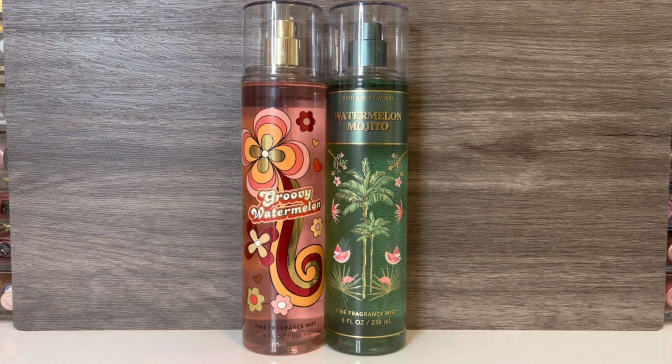These two aren't really similar, but I wanted to show how Groovy Watermelon compared to another current watermelon scent from Bath & Body Works. Watermelon Mojito is more like a bubbly watermelon soda with some rum, and doesn't have the candied sweetness of Groovy Watermelon.